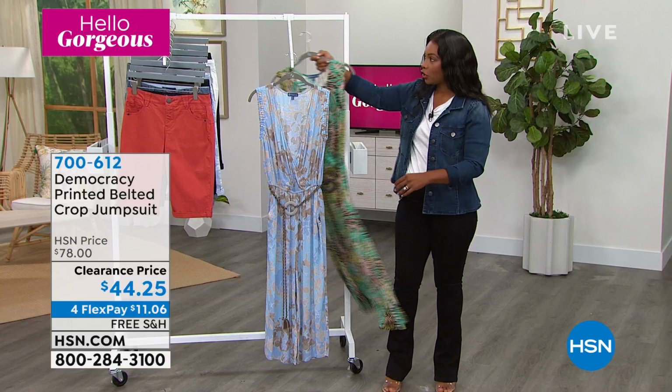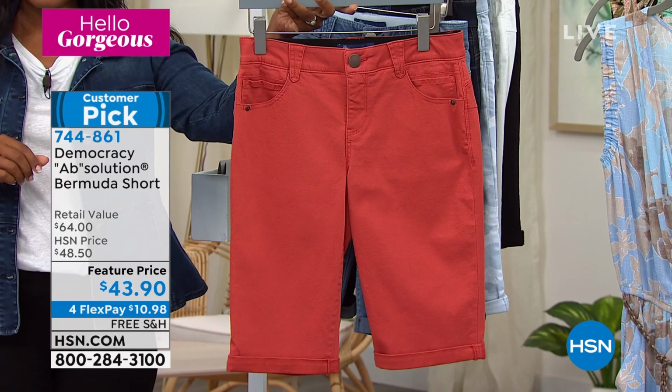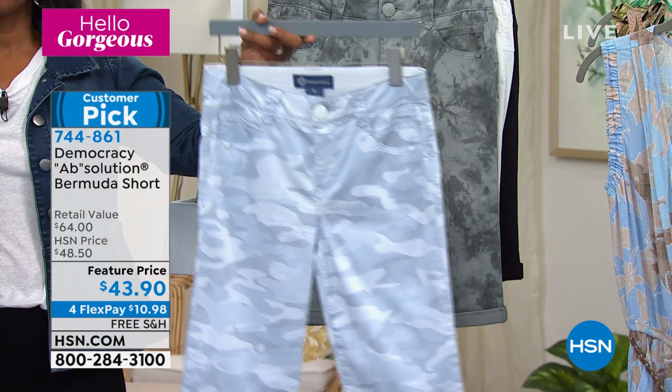But I wanted to give you another look at the item number on the Bermuda shorts, because they've been very popular, and in our last couple minutes in this hour with Democracy, I wanted to give you a closer look at them again. Here are the colors. This is persimmon. This is light blue. We've got them in indigo. We've got two prints. This one is the light skyway camo. And even though it is the one that sold out first, it will be the one that sells out again.